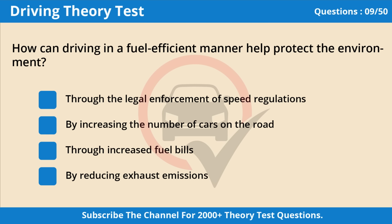Question 9. How can driving in a fuel-efficient manner help protect the environment? A. Through the legal enforcement of speed regulations. B. By increasing the number of cars on the road. C. Through increased fuel bills. D. By reducing exhaust emissions. The answer is D. By reducing exhaust emissions.